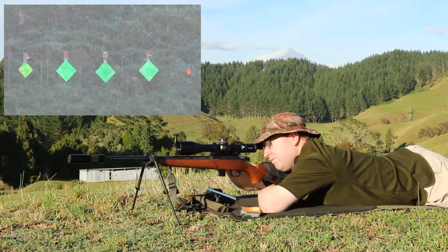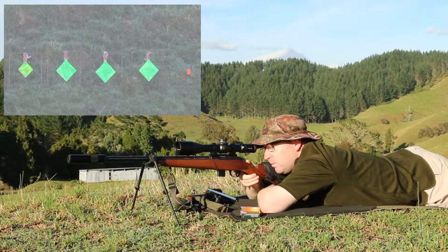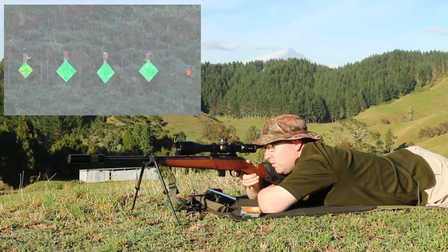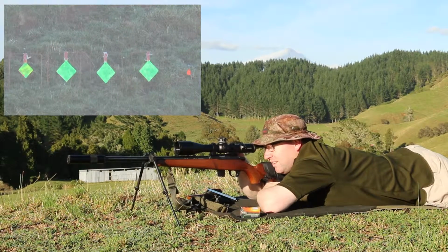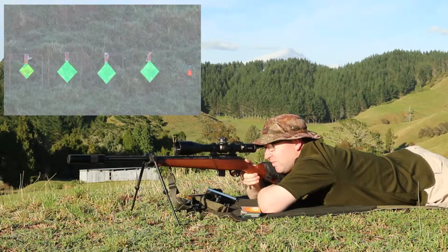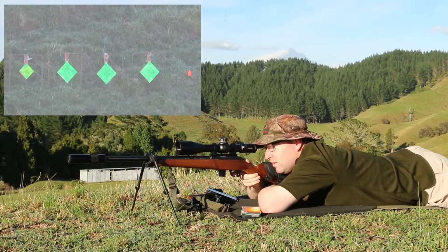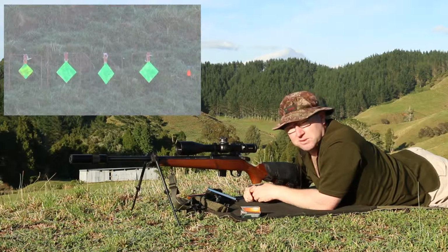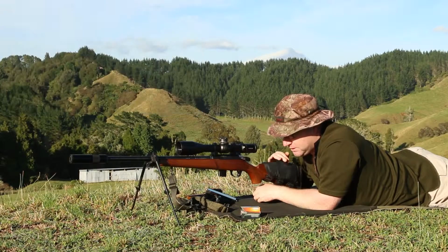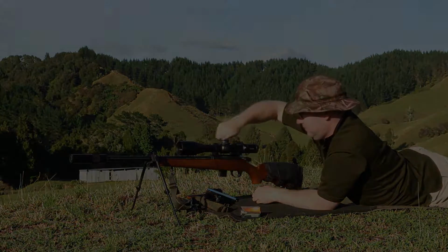A bit more left, a bit more wind there than I thought. Yeah, definitely a bit more wind there than I thought. That's right. That's what we practice for. So there you go. That's a cold bore 203 metre shot with a subsonic 22. I'll dial it back down.